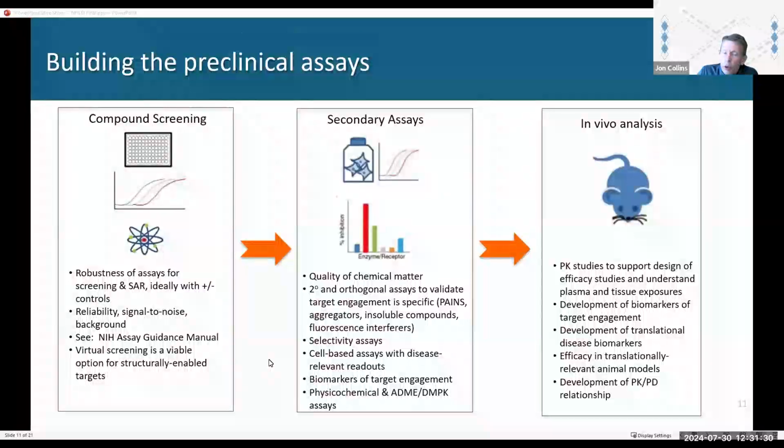Again, it gets back to the 4 pillars. Is it getting inside the cells? Is it engaging target? Is it eliciting the desired functional pharmacology? And then is it having a relevant impact on phenotype in a cell system, whatever that may be?